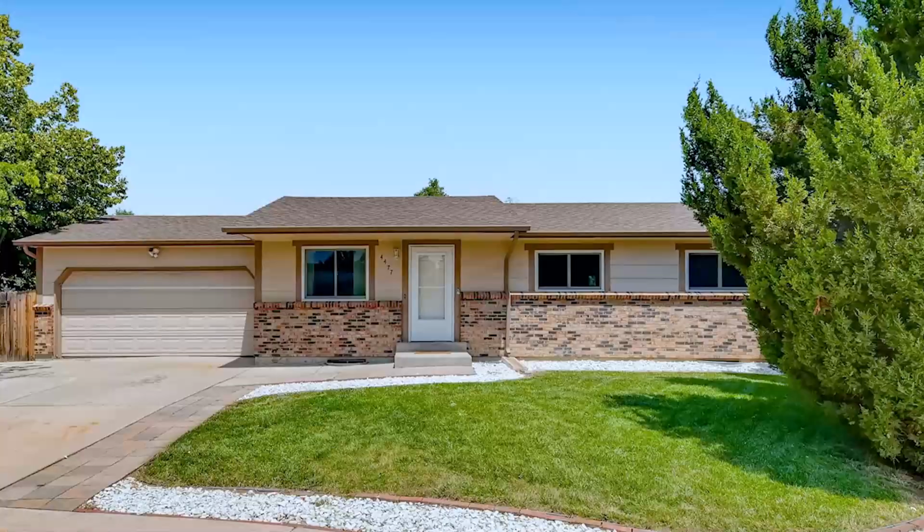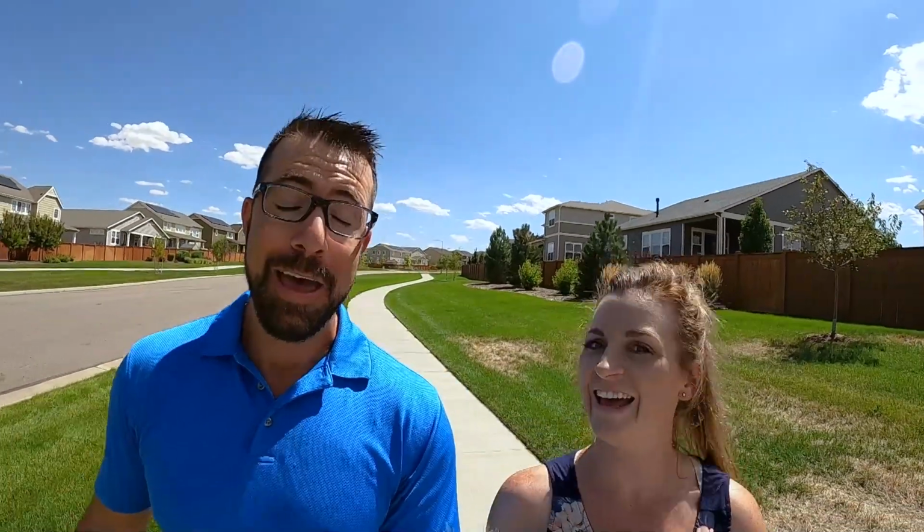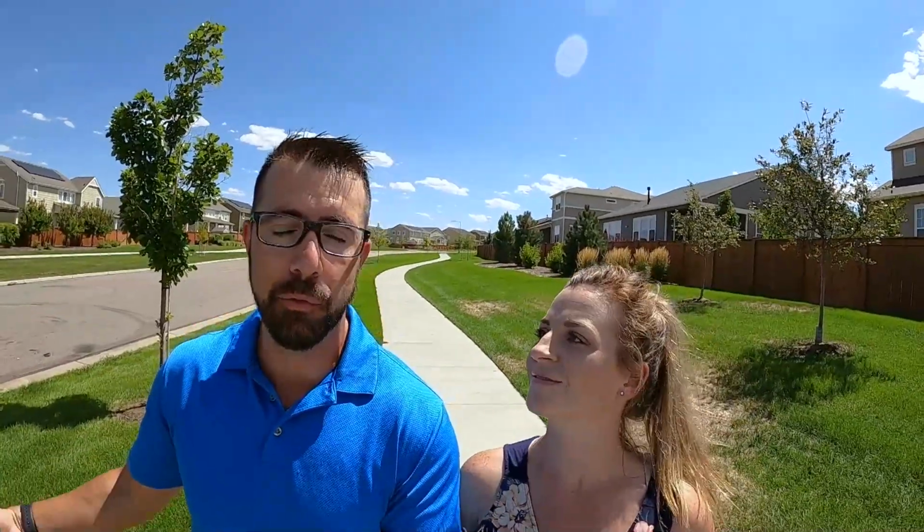Because the older part of Thornton, you're looking at stuff that's built in the 70s and the 80s, and who wants to buy a house and have to renovate and all that stuff? Believe me, we know, we've done plenty of that. But there's something about having a brand new house and just being able to move in. It's move-in ready, even if it's like 10 years old. All you have to do is change some paint colors, throw in an accent wall, maybe change some flooring if you don't like the carpet. But there's just something about not having to really deal with that.